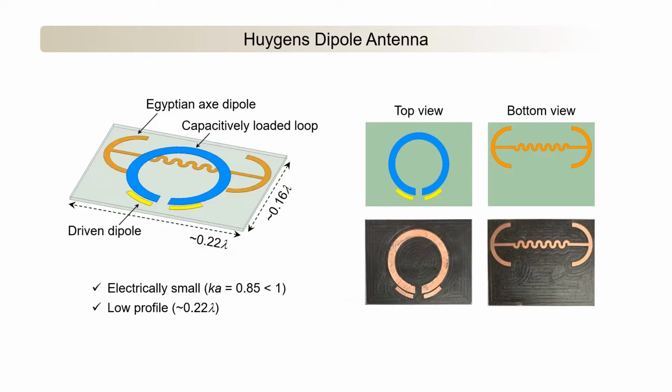Let us first introduce the characteristics of our high-gain dipole antenna, which consists of two near-field resonant parasitic elements, the magnetic capacitively loaded loop element laying on the top side, and the electric Egyptian X dipole element on the bottom side. There is a short coax-fed dipole right close to the CLL to excite the NFRP elements. The electric and magnetic NFRP elements have almost equal radiation intensity but orthogonal polarizations, which makes the antenna achieve a broadside cardioid radiation pattern. The entire structure of the antenna is electrically small, with ka equals to 0.85, and low profile, with its length being around 0.22 wavelength.